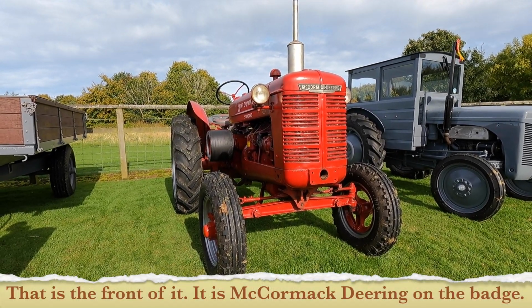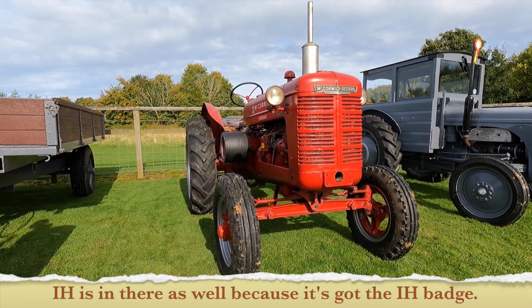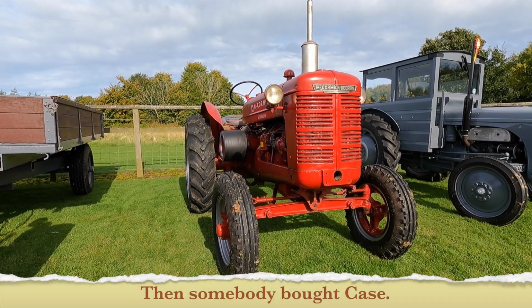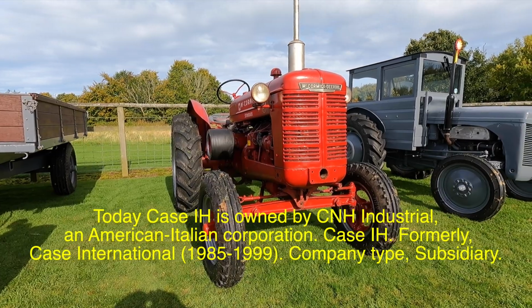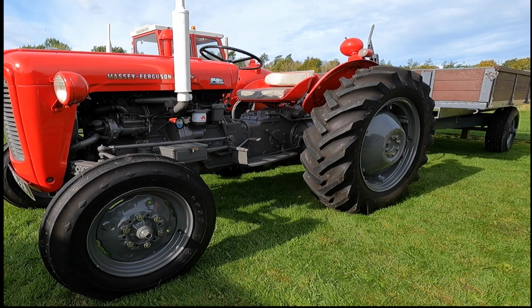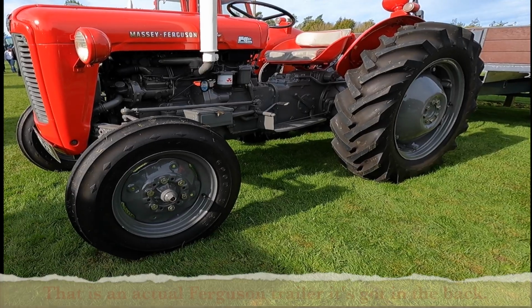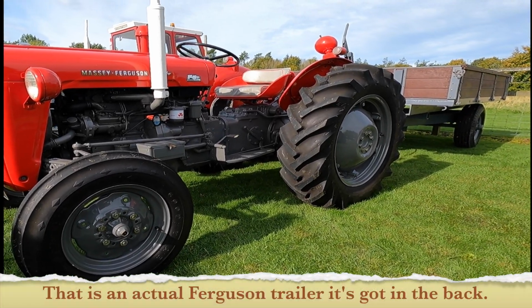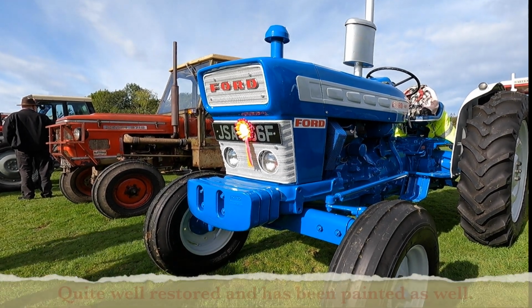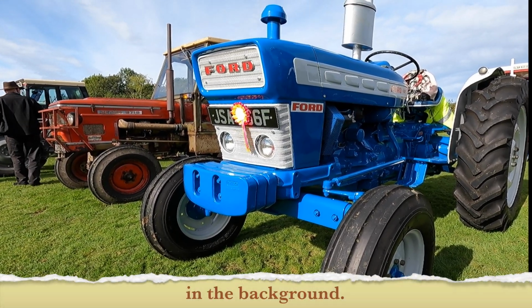So that's the front of the McCormick Deering, it says on the badge, but IH is in there as well because it's got the IH badge. I think they all became Case in the end, didn't they? And then somebody bought Case. And that unusual cab beside it. Tidy 35X Massey Ferguson. I think it's been painted by the look of it. That's an actual Ferguson trailer it's got on the back, and it's quite expensive to buy. Find this Ford 4000, it's quite well restored, been painted as well. A lot of children here, you'll hear in the background.